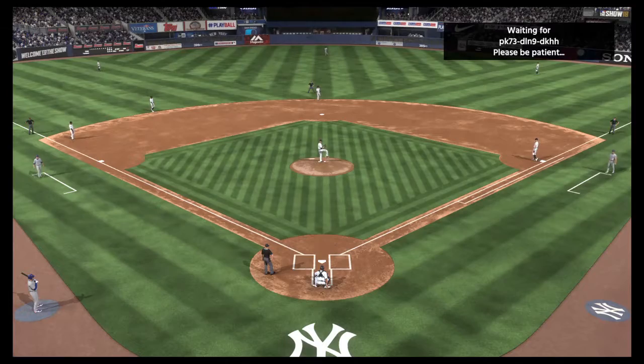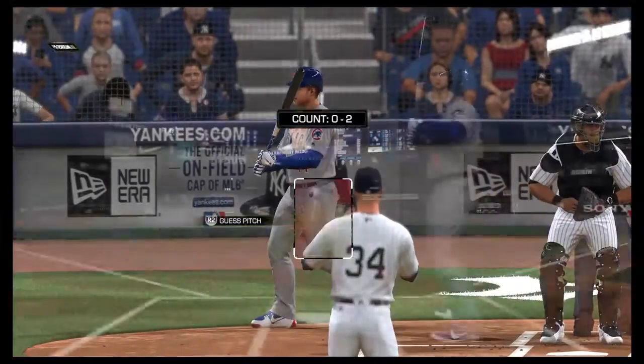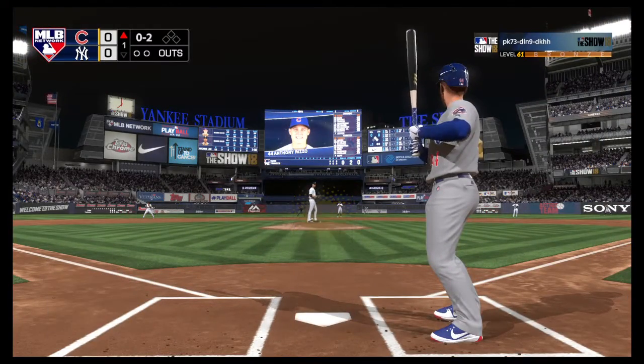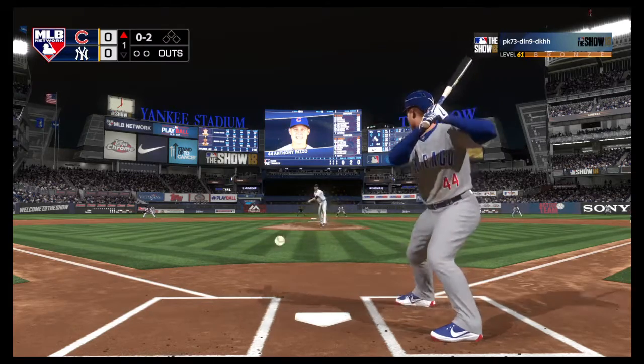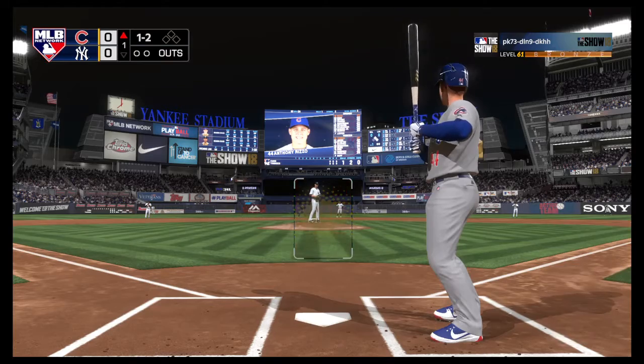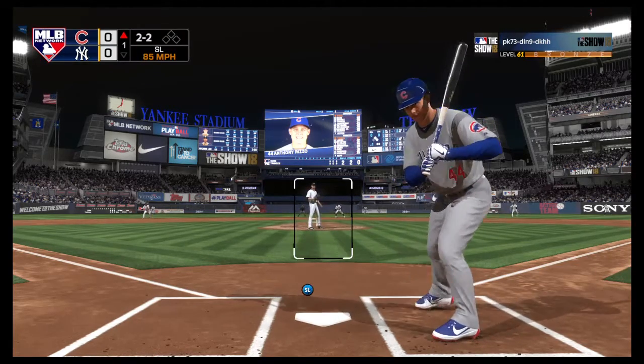From the Bronx. Anthony Rizzo stands in now. He'll get us started in this one under the lights. The 0-2 home. And we are underway here this evening as the first pitch misses for ball one. Good night for baseball. 69 degrees here at first pitch.